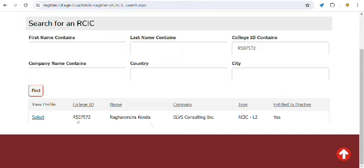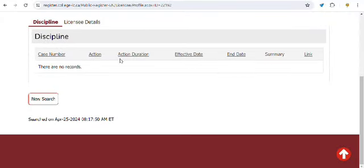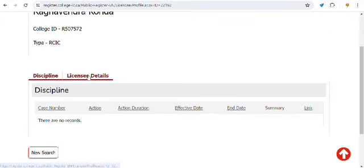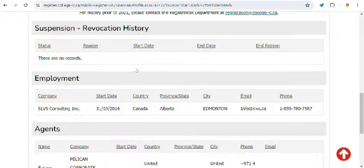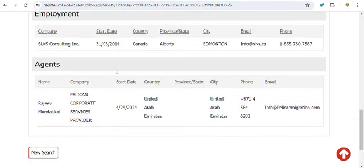And you can see there our RCIC license number, R507572, and click on Select under View Profile. Then you click on Licensee Details. And you scroll down in the bottom of the page and you can find under Agents our company information.